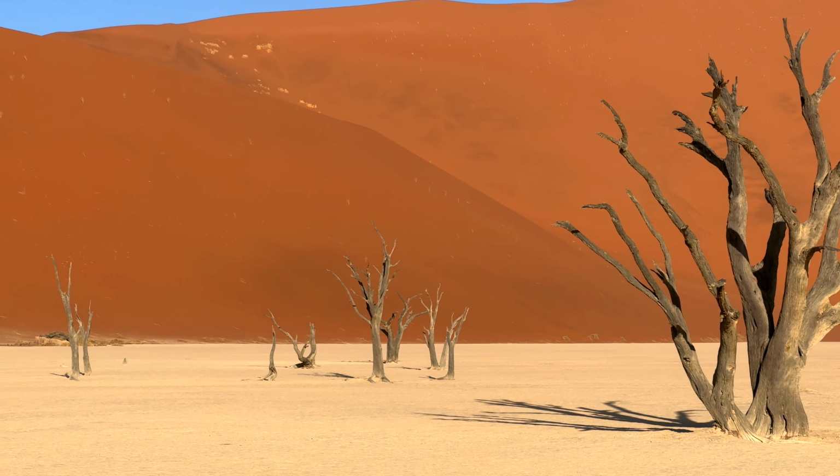Alright, so we've made it to Deadvlei, and what a place. This is absolutely incredible. I don't think I've ever been anywhere like it. You walk around here and you can't quite believe it's real. It's like being in a Salvador Dali painting. Just spectacular. The contrast with the dunes and the sky and the white pan, it is beautiful.